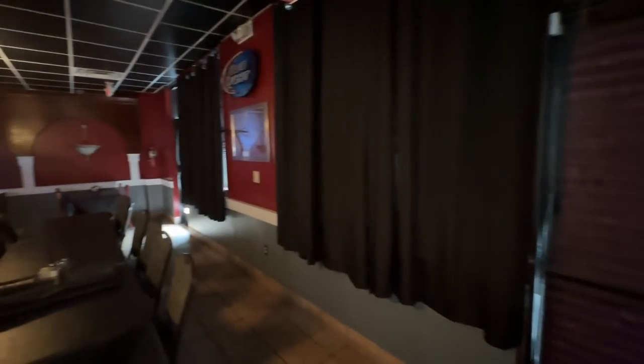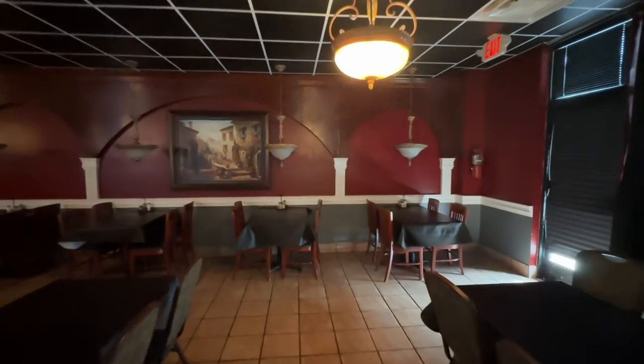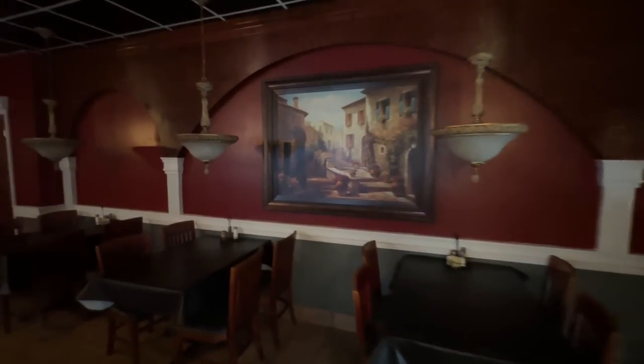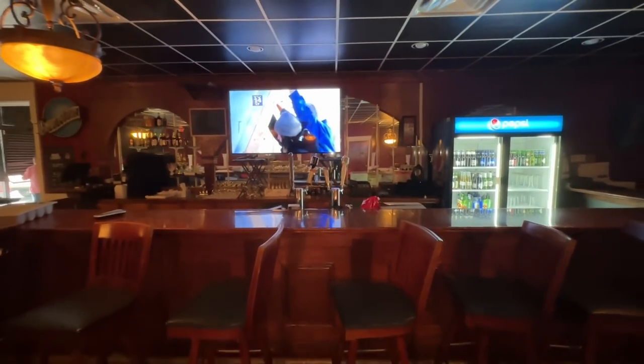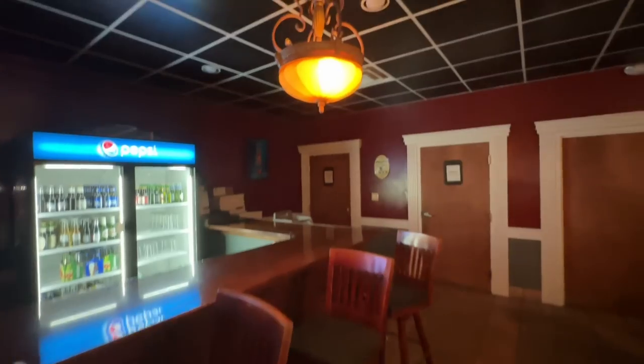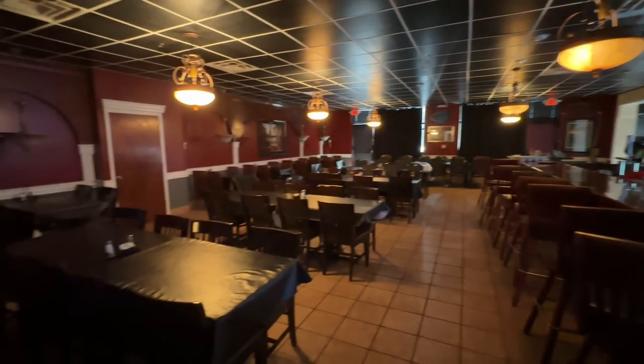Off the main room, they have this extra room that they do for like wedding receptions or big parties. There's a bar in here. Look at this nice bar. There's nobody back here tonight. There's no bar seating tonight, but there is the bar. Nice big TV over top of it. Look at these lights. The lighting is very dim in here, so it's a nice place for a meal. Not a great place to vlog.